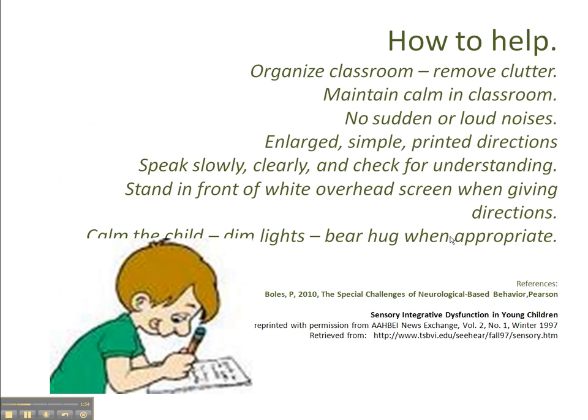Several of the things that can be done to help a student: organize the classroom and remove the clutter so it's a clean, non-busy, for lack of a better term, atmosphere. Maintain calm in the classroom. Don't have any sudden or loud noises. Have enlarged, simple printed directions on the walls or in an overhead projection.